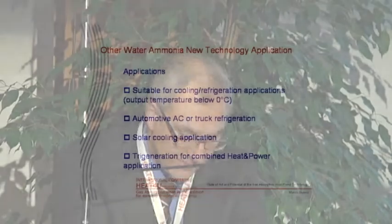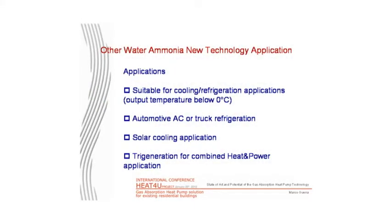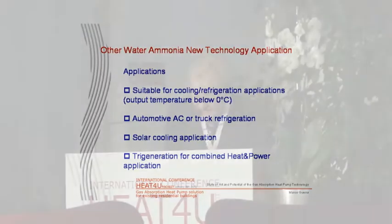automotive air conditioning or truck refrigeration when used in combination with engine cooling, air conditioning applications without cooling tower, driven by low temperature solar systems or biomass boilers, air conditioning applications based on district heating networks, and trigeneration applications for the growing market of high efficiency combined heat and power.